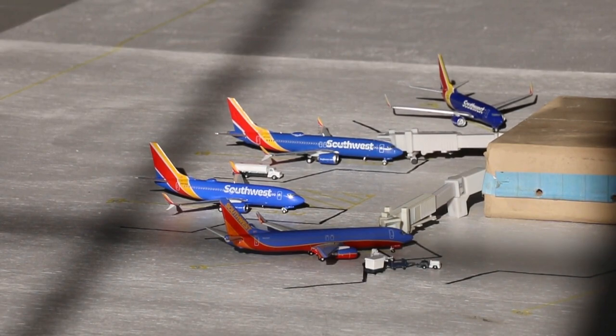And next up, we have the Heart 737-700. This guy's currently coming in from San Francisco, and we'll be heading out to New Orleans. So really nice lineup over here. We got a couple aircraft taxiing, so we'll get those.